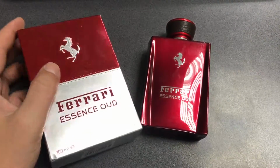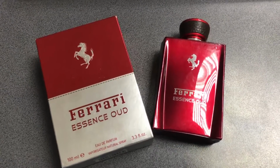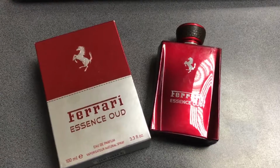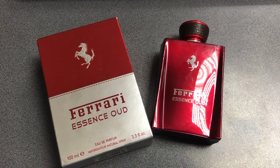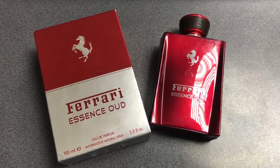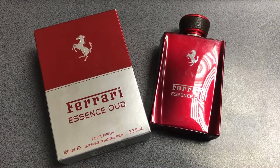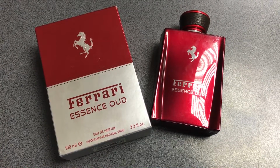I have to say that I'm honestly impressed by Ferrari. I did own in the past years some Ferrari fragrances that didn't impress me too much, both in terms of scent and performance, but this one truly is a masterpiece from the house of Ferrari.